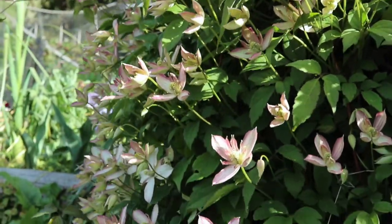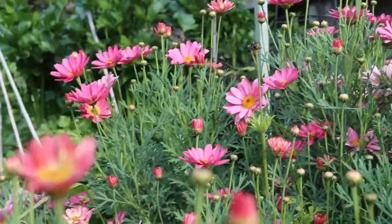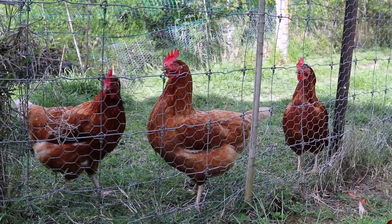This is one of my favourite Federation daisies. It was new a few years ago and it's called Coral, and it has flowered and flowered and flowered. I had to find room for it in the vegetable patch.